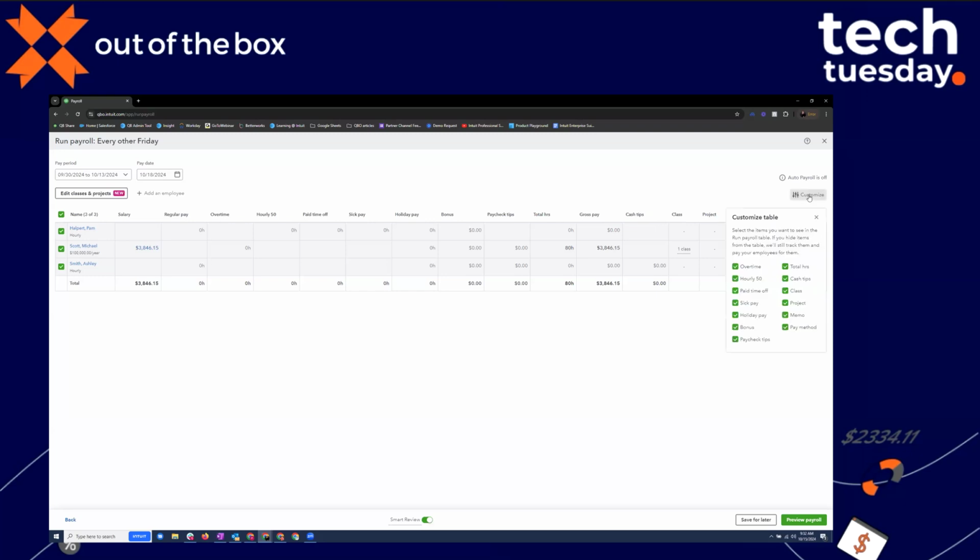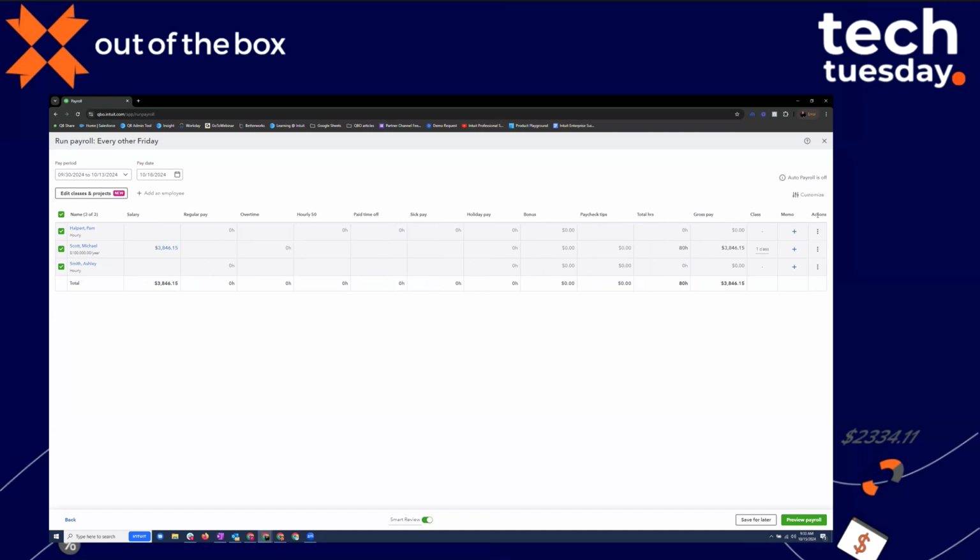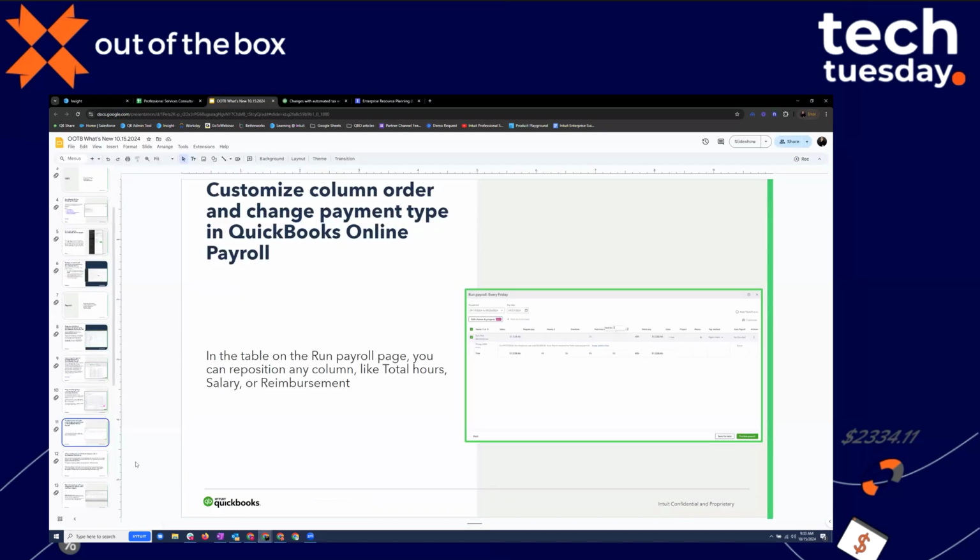There's also a customization table available. So let's say, for example, I don't want to see project, I don't want to see cash tips, I don't want to see pay method. You can get rid of anything that doesn't apply to you at this time. Keep in mind that these are all pay types that have been added to an employee that's listed in here. So that's why I'm seeing all of those. But you can customize the table to your liking if you so choose. So that's also something that's kind of new. Nothing super crazy, but helpful, especially when you're trying to get payroll cranked out quickly.